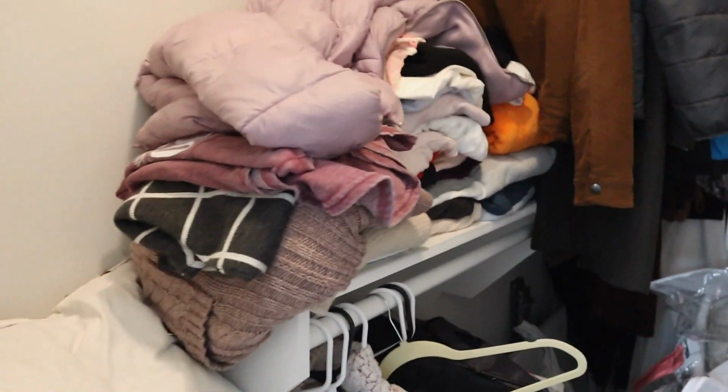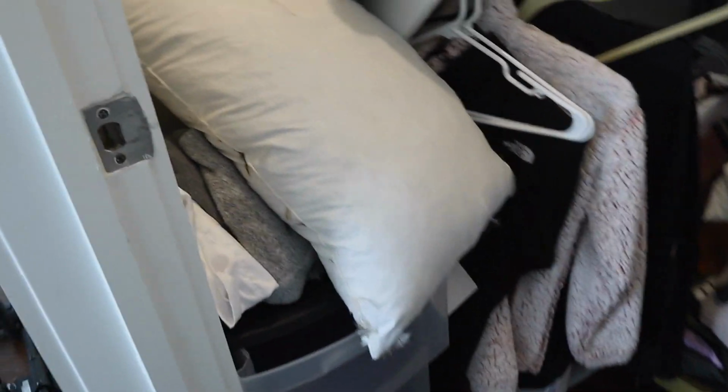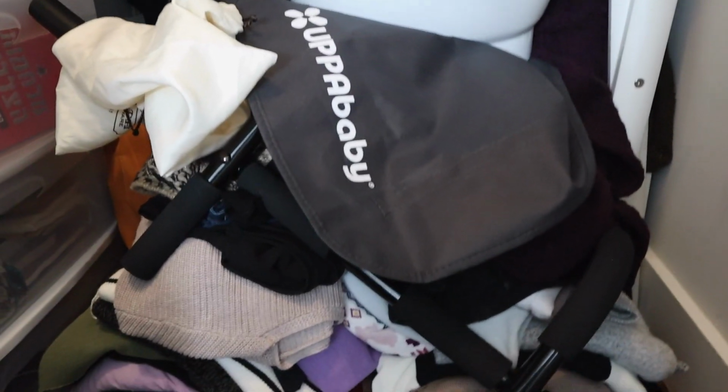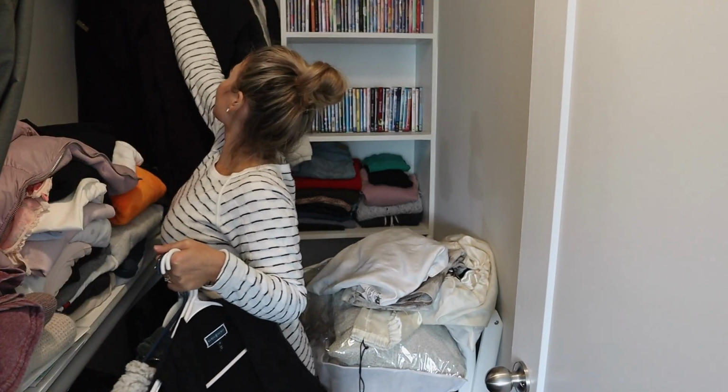I'm going to switch it up. This is the closet, guys. Seriously, it is a mess. I even have clothes hidden underneath this pillow right here. Seriously. And I have some extra things stored on top of some more clothes. So yes, let's get to it.